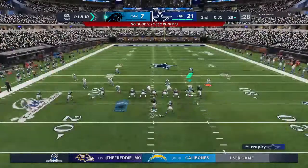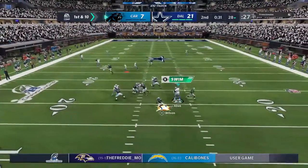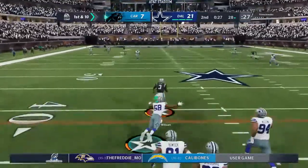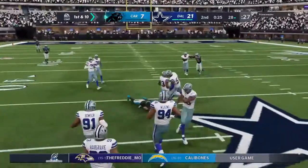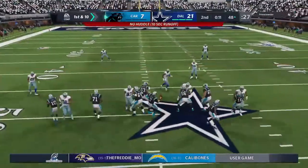And he works it across the 25 before being tackled. They may want to go back to that one. First play of the drive, good for 15 and a first down. He's going to take off with it. He'll have a first down past the 40. Turns out to be a great idea to tuck that one. Good for 24 yards.